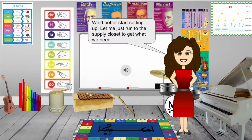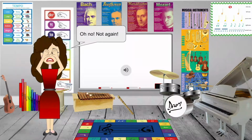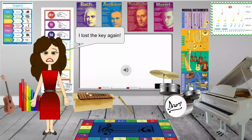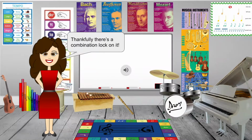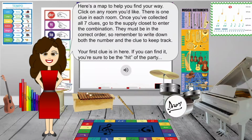Setting up. Let me just run to the supply closet to get what we need. Oh no, not again. I lost the key again. Thankfully, there's a combination lock on it. I left clues around the school. I'll need you to go visit the different classrooms to help find them. Be sure to write them down so you can put them in the right order.